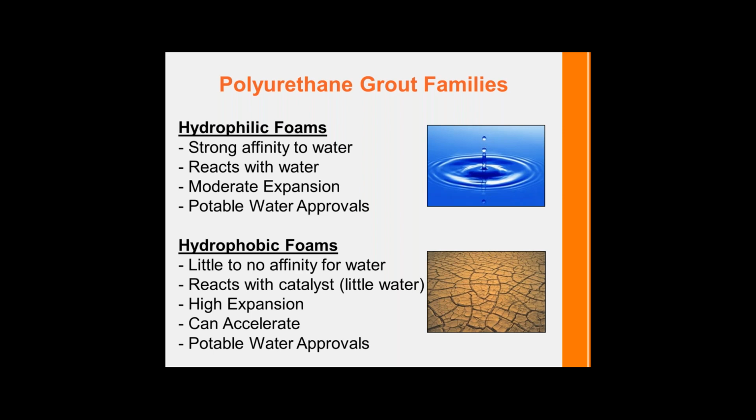Most hydrophobic foams have high expansion rates, can be anywhere from 400% all the way up to 3,000%. So a gallon of hydrophobic polyurethane resin, in a lot of cases, will go much further than a gallon of hydrophilic. You can accelerate, again, with the catalyst. And our hydrophobic foams, at least most of them, have potable water approvals as well.